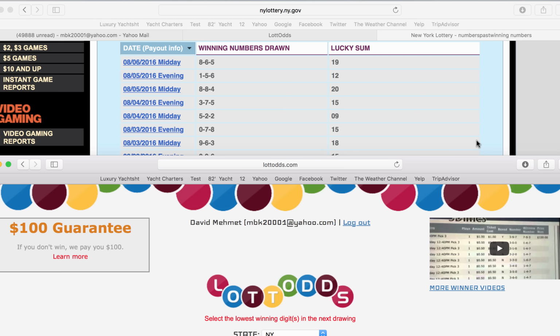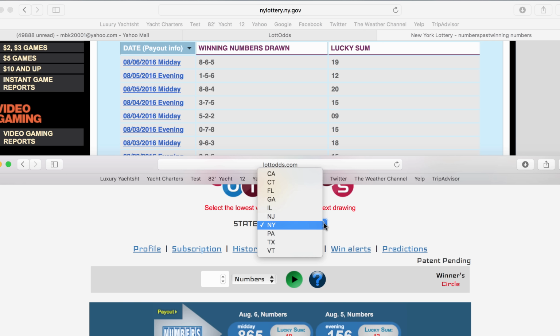But anyway, I also want to let you know that we've added an additional state, which is Georgia. So in total, we have 1, 2, 3, 4, 5, 6, 7, 8, 9, 10 states. Next week, we're going to be adding North Carolina and Ohio. And we're going to continue adding more states until we have all the U.S. Lotto states added to Lottodds.